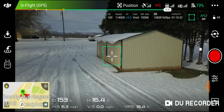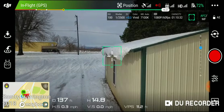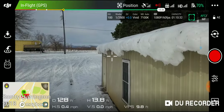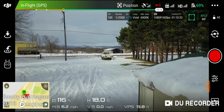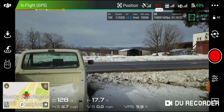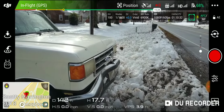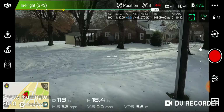Probably just gonna fall right off of here in a second now. Continue. All right, that's cool. Yeah, that's gonna fall off of there at any second. See if they did any damage to the front of the truck here. Don't worry, it was already like that. Well, cool.